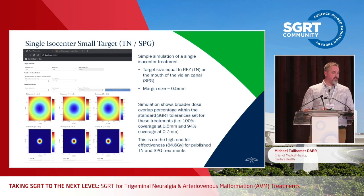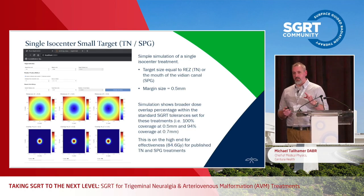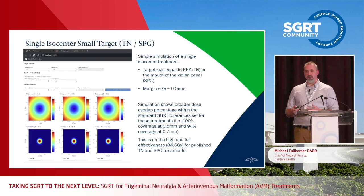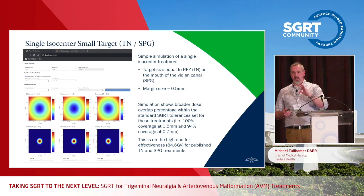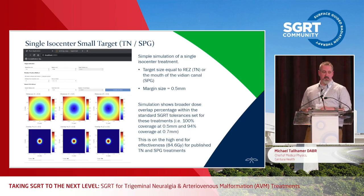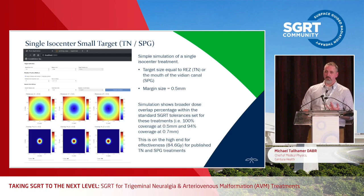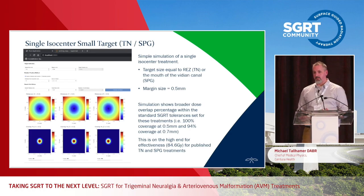So what we want to do is maybe increase the margin, so instead of doing a point dose to 90 gray, look at maybe a sphere of radius 0.5 millimeter, and deliver that. Now in the bottom row, you see this darker center is a little bit larger. That means that we have 100% coverage at 0.5 millimeter, which is what we planned for. And we also have 94% coverage at 0.7 millimeter. That means we have 84.6 gray.